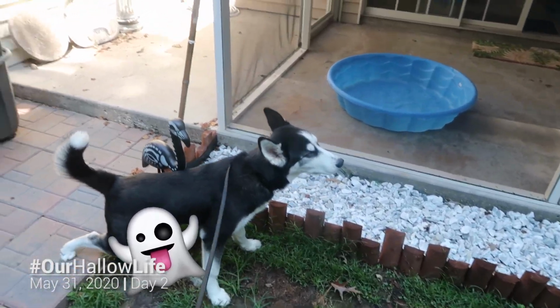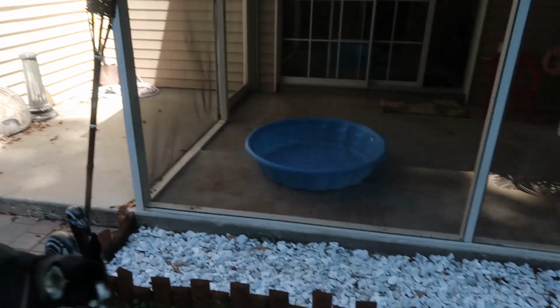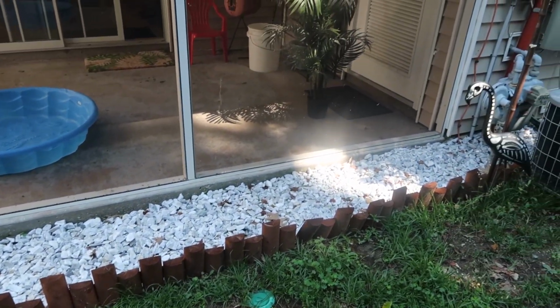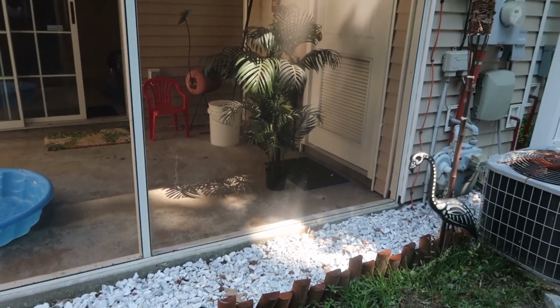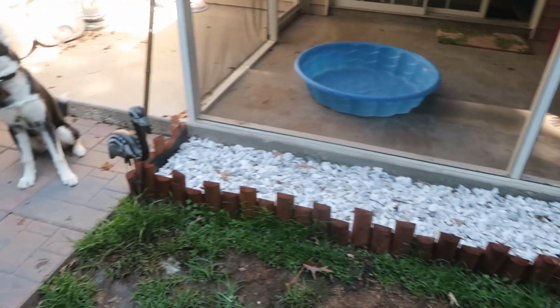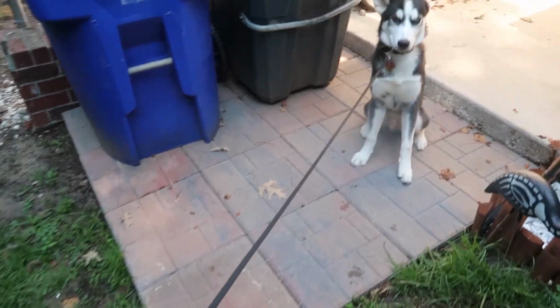Yesterday when we were out here, I failed to mention some of the landscaping that we've done back here. Like all these rocks and this little patio area.